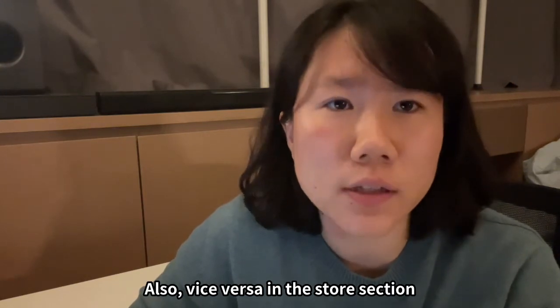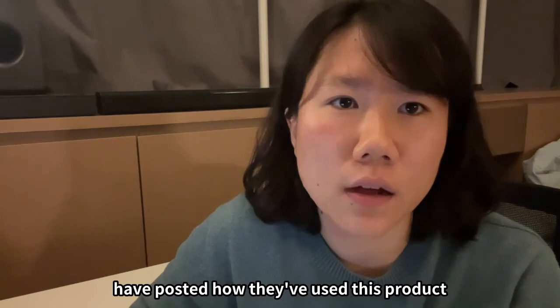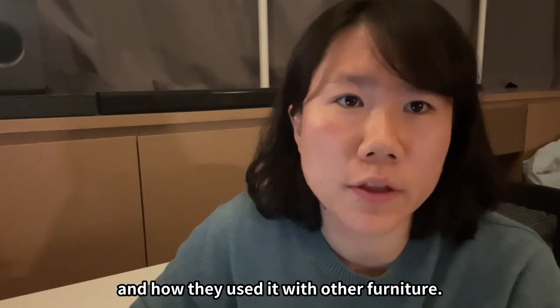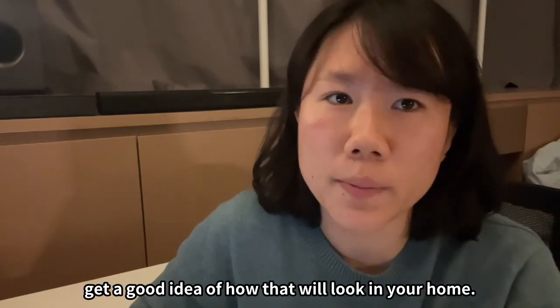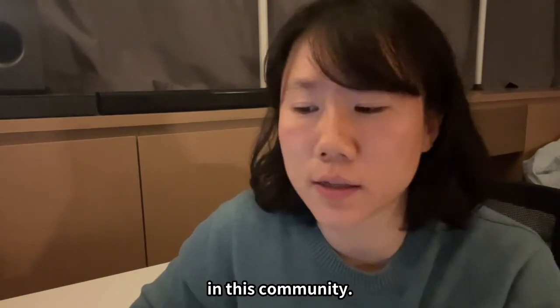And also vice versa, in the store section, a lot of people have posted how they've used this product in their homes and how they've used it with other furniture, so you could get a good idea of how that will look in your home. And so we'll look at a housewarming post in this community.